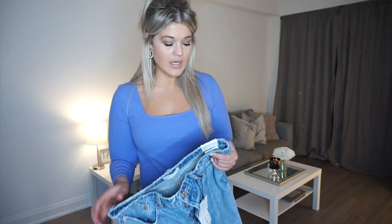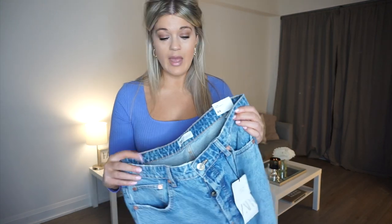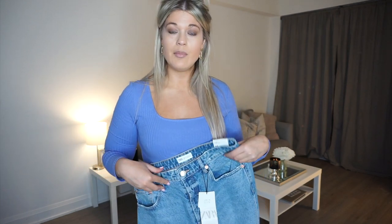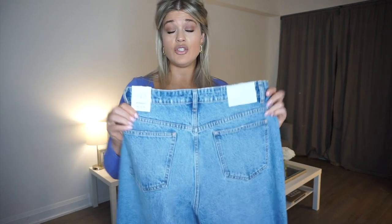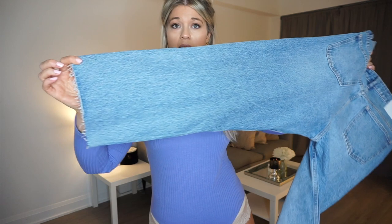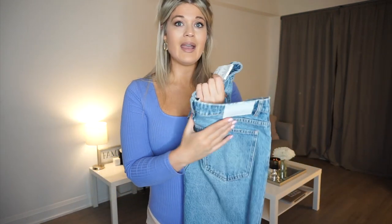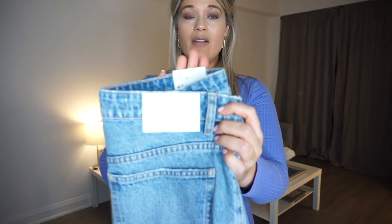So I bought these ones. These are the Zara straight blue jeans. They are size 44, US 12. So I wasn't sure what I would be in terms of sizing, so I went with the 12 in most of them just in case, because a lot of people say with Zara, they're not forgiving and there's no stretch. So they look like this. And they have an unfinished hem at the bottom, a raw hem. And at the back, this is the detail I really liked, they have a little white leather patch.